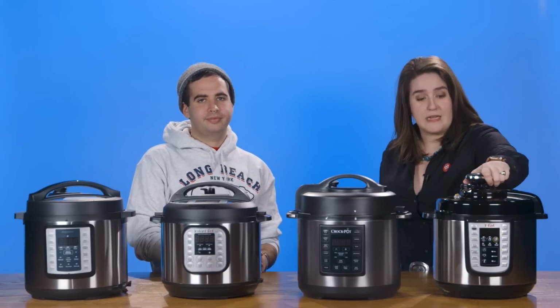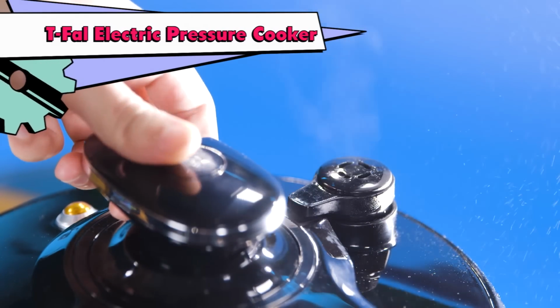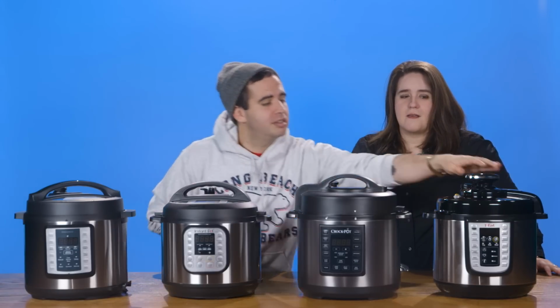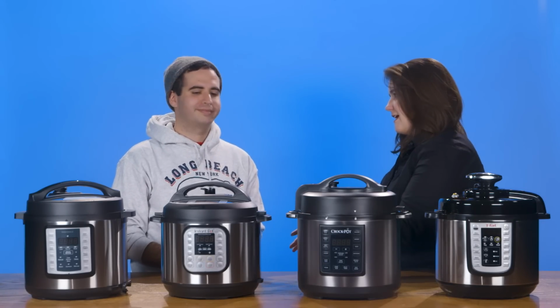Which leaves us with the Tefal, which actually has a really unique pressure system. You press a button very far away from the actual valve, and the steam goes away. Now that's my actual favorite pressure release system. It's something that the more expensive Instant Pot models have, and I'm surprised that more people aren't doing it. Plus, the lid is attached, and I like that. But I have to admit, of all of them, the original Instant Pot is the best design-wise.